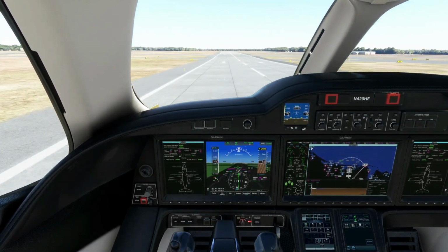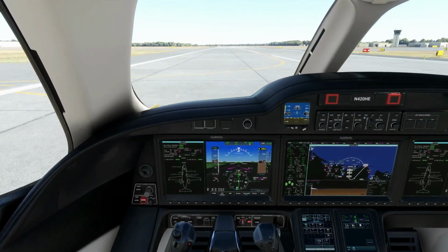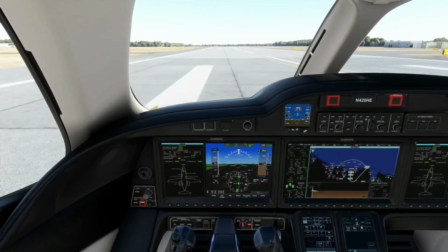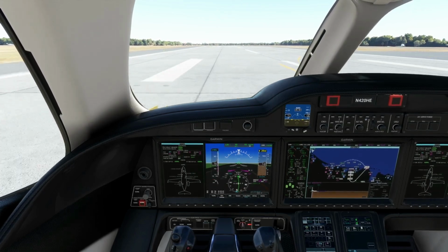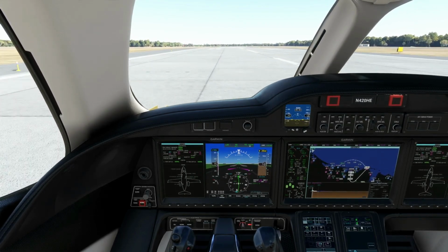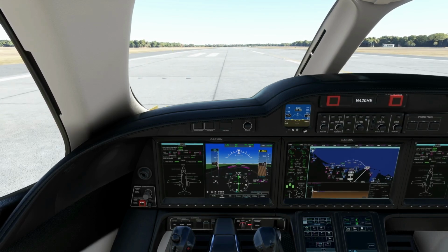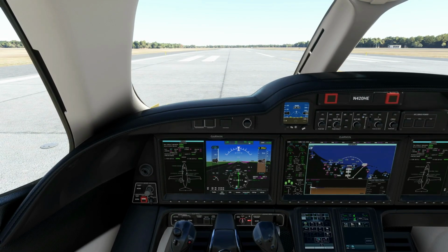We are kind of floating. There we go. Ever since this last update with this plane, it's felt a little different. But there we go, guys. That's how you perform an ILS landing in the Honda Jet.